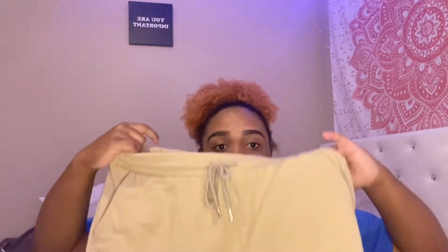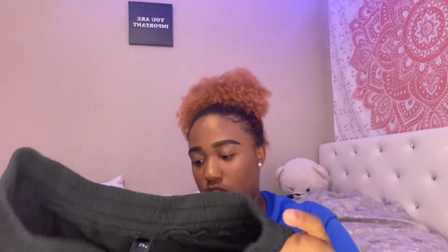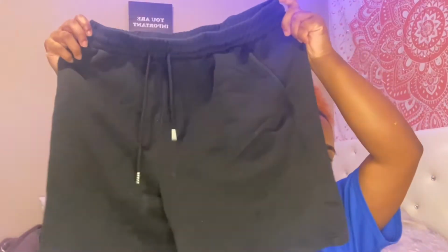I got these two-pack shorts because at the time they was on sale. I think it was like $13 for both of them. So these are sweatpants shorts. These are both in a large. I think mostly everything is. They got pockets on them. So these are tan. And then it came with a black pair. So these are black.